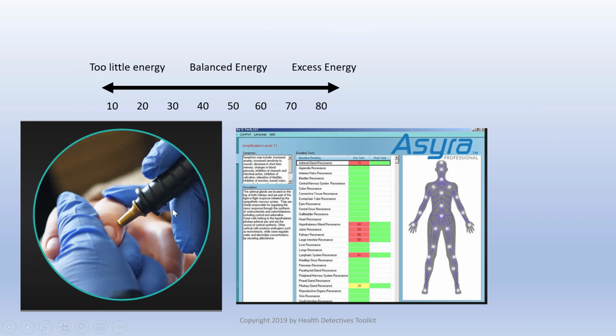So let me explain that a little bit. So he would measure a point on, say, an acupuncture point that in, say, your Asyra test shows red here, and that's the adrenal glands, and it says 72, right? And so he had a scale, he had a little meter. When he measured those points, those acupuncture points for all these different organs that you see here on the Asyra, he would put a little bit of voltage, a little current in there, and measure electrical resistance to electrical flow here. And then it would show up on a meter. And 50 would be balanced energy to that particular organ system. And if it went past 50, like in this case where we see red on this Asyra reading 72, it means there's excess energy there.